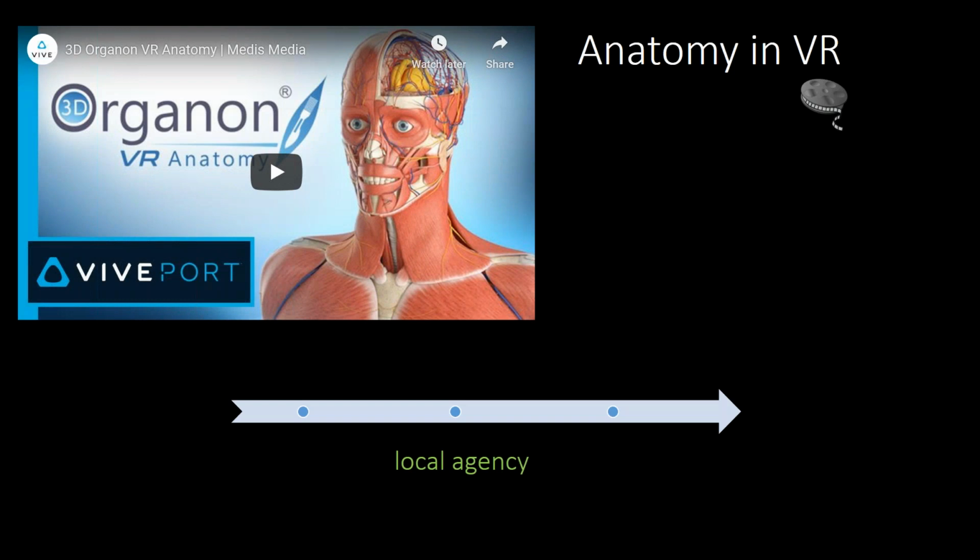So there's this program called Organon. It's an anatomy program, and just as a side note, I don't have any conflict of interest. I'm not getting money from any of these companies, but Organon has a virtual reality platform, and their program's also available on tablet and PC.